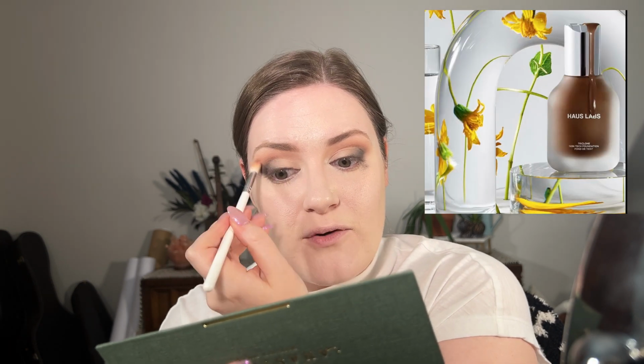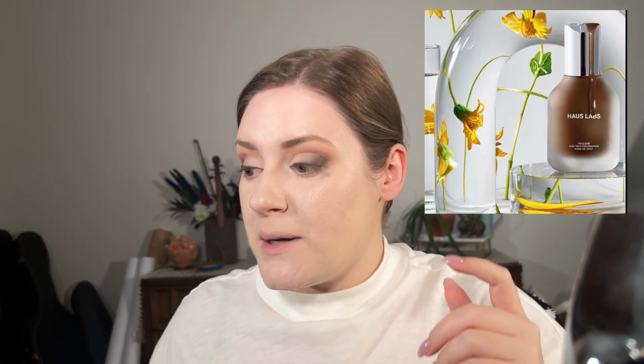Then House Labs. I cannot wait. I have been waiting for the foundation to drop because I really want to try foundation, but also the baked jelly powder. Baked gel powders.